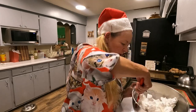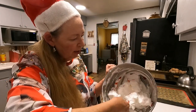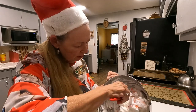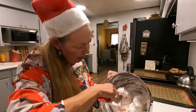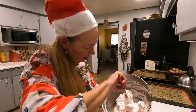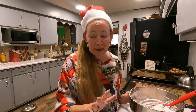So I'm just going to very carefully fold the coloring in, okay? And I'm going for keeping those striations. Okay, so I'm just kind of mixing it in there, right? Now there's some more happy goodness that needs to be mixed in here. For right now, that's mixed in plenty fine.